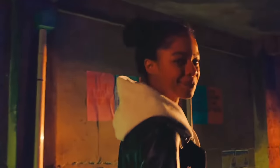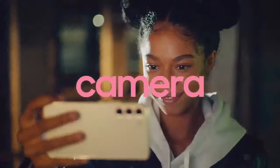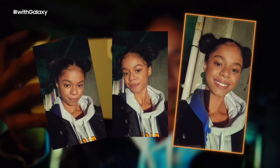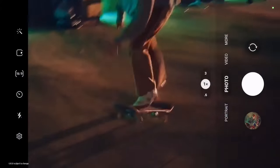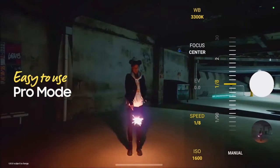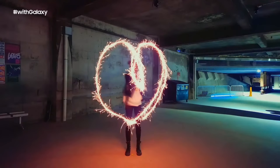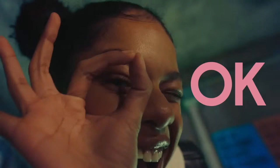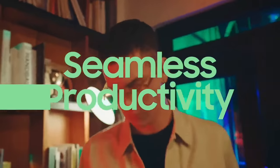The camera experience is amazing on the Galaxy S22. With One UI 4, you can easily capture your one-of-a-kind artistic vision. Just look at these photos. Check out the intuitive user experience. Go from photo to video to continuous video. Get creative with night shots, like this amazing light trail. And Pro Mode now works with each and every lens.